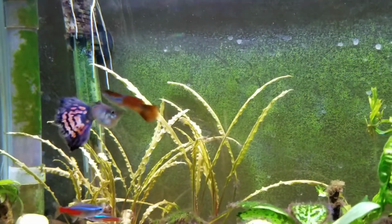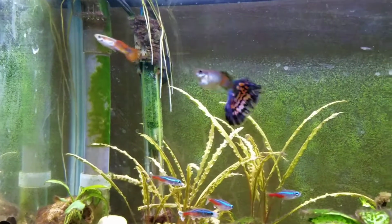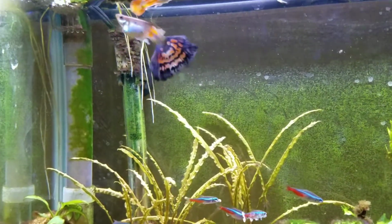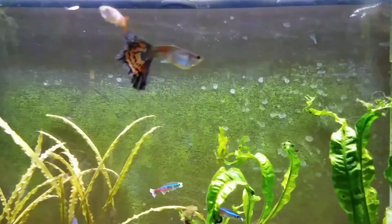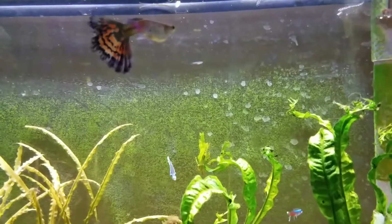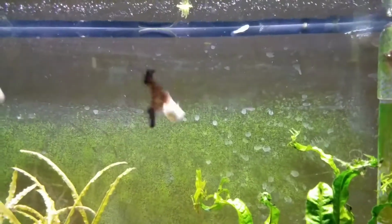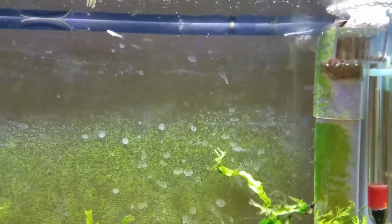And the other one, this guy here, let's focus a little. There we go. He was also born in the tank. This male guppy is huge. Is it normal for guppies to get that fat? It looks like he has a big beefy chest. I don't know, it's very bizarre, but he's happy and healthy. And there's the 2 babies.